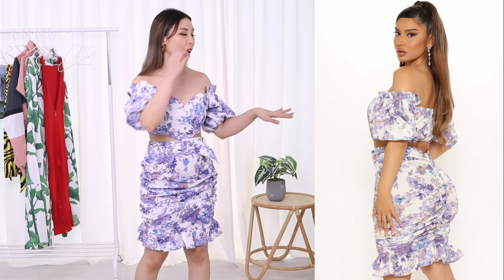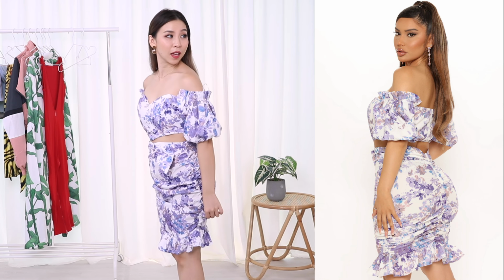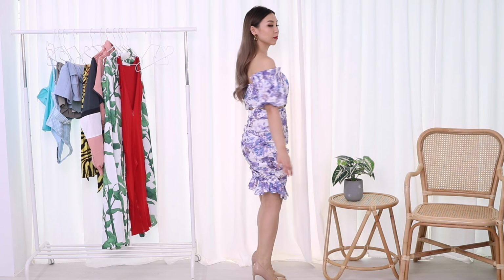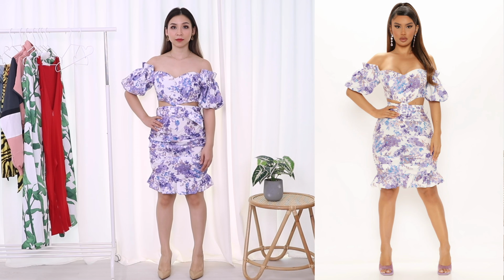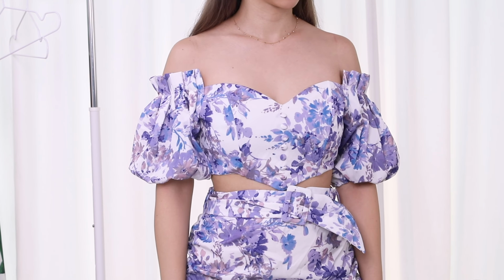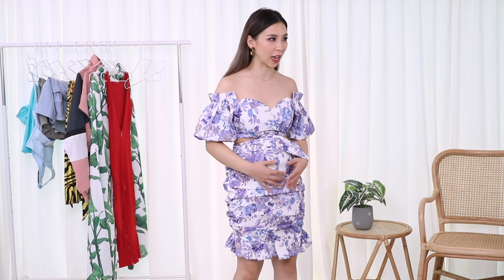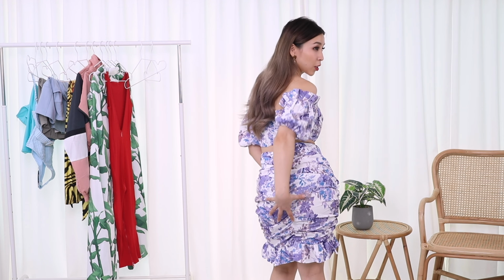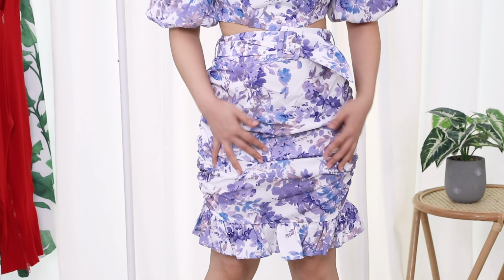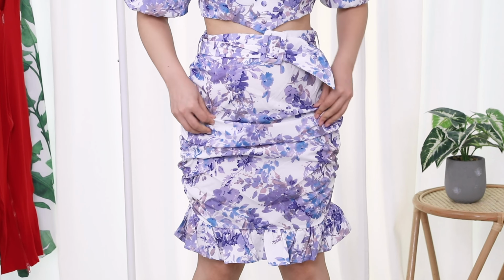So the model definitely has a booty to begin with. That's why it's looking a little bit fuller at the back. When I wear heels, it does look a lot nicer. It is growing on me. I really like the top. I like how the hem comes down to a point. So when you wear it with the skirt, it almost looks like one piece and it just has the side that's cut out. What I don't like is probably the ruching at the front. I like the back. The back is good, but I think there's just a lot more fabric here. It'd look nicer if it was more smooth.